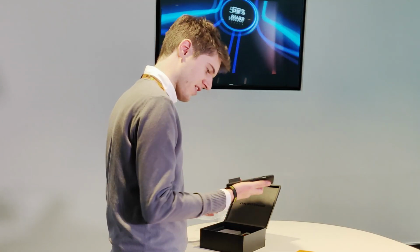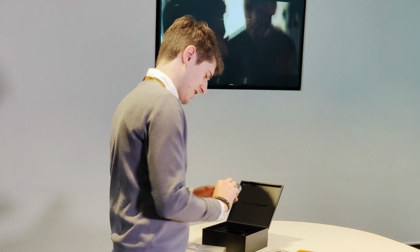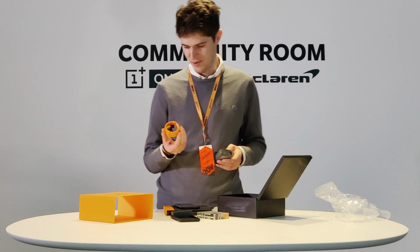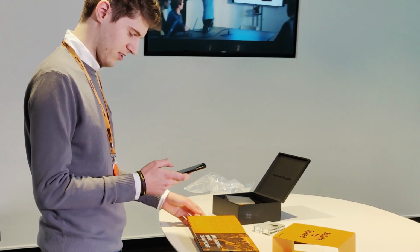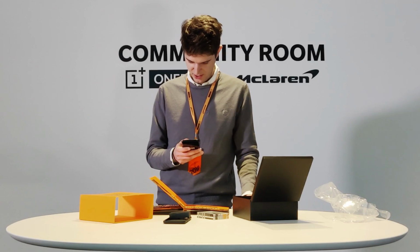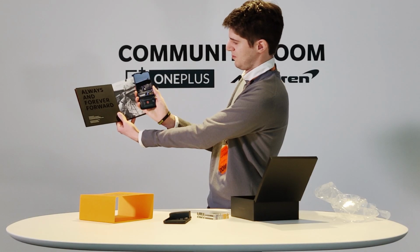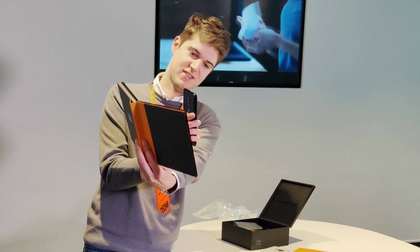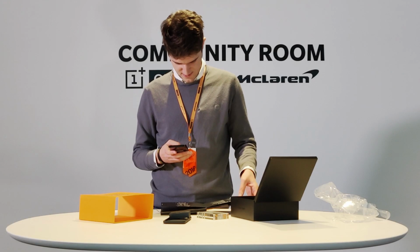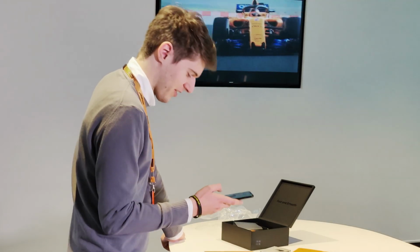Inside we have the cover, a piece of carbon fiber, and the charger with the cable, very nice in orange. Okay, so the whole book is augmented reality. When you put the phone in front of the book, it shows up a video. So it wasn't only a simple book, as they said.